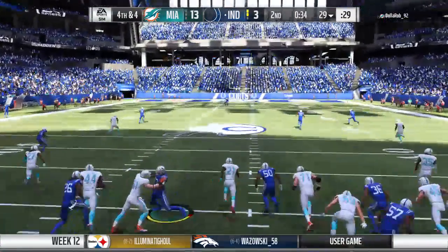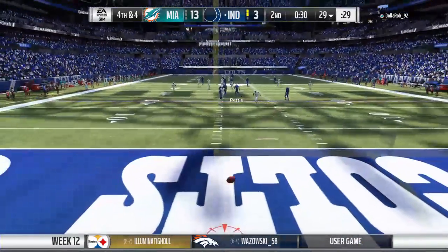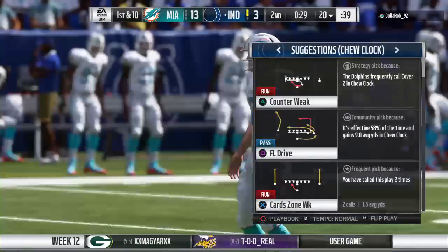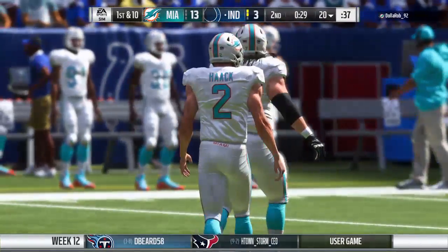And he gets this away, and look at this. This is a good one. And this one hits at the 3 and then bounds into the end zone for a touchback. And the Colts getting ready to go. And the ball backed way up.